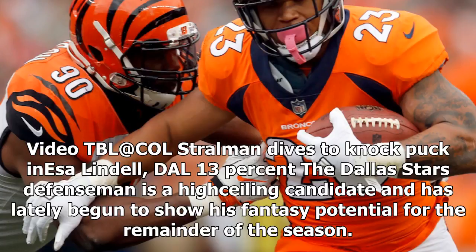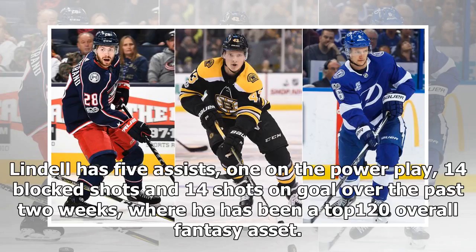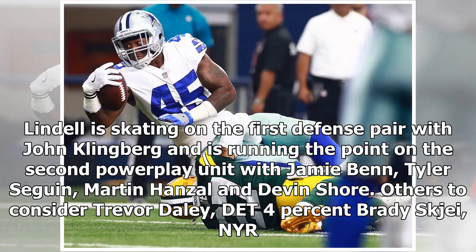Esa Lindell, D, DAL, 13%. The Dallas Stars defenseman is a high-ceiling candidate and has lately begun to show his fantasy potential for the remainder of the season. Lindell has 5 assists, 1 on the power play, 14 blocked shots and 14 shots on goal over the past 2 weeks, where he has been a top 120 overall fantasy asset. Lindell is skating on the first defense pair with John Klingberg and is running the point on the second power play unit with Jamie Benn, Tyler Seguin, Martin Hanzal and Devin Shore.